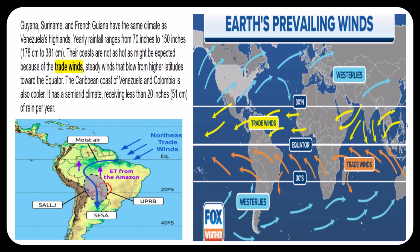Now we can answer question 21. What are the trade winds? The trade winds are the steady winds that blow from higher latitudes toward the equator. So you can see that pictured in a couple of these maps here.